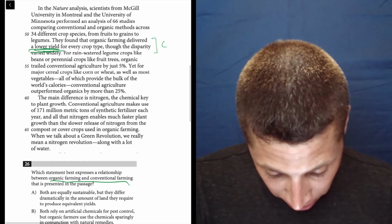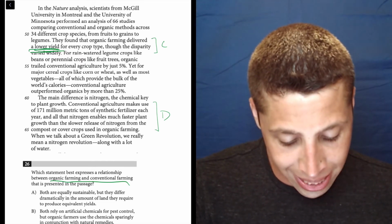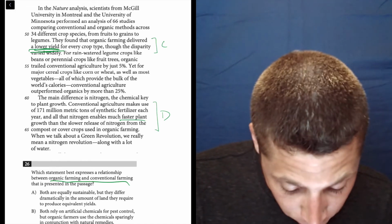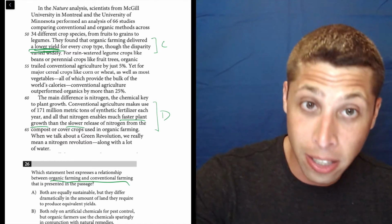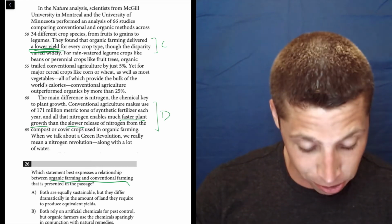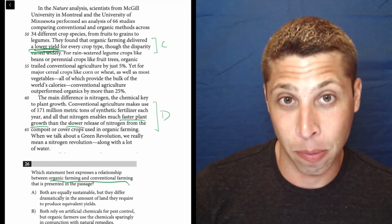61 and 65. That's right here. Conventional agriculture makes use of 171 million metric tons of synthetic fertilizer each year, and all that nitrogen enables much faster plant growth than the slower release of nitrogen from the compost or cover crops used in organic farming. So this one does mention both. So that's a little bit better, but it also has comparison words, right? Faster, slower, those words seem to matter. So both of those choices are in the mix for me at this point, and that's okay.